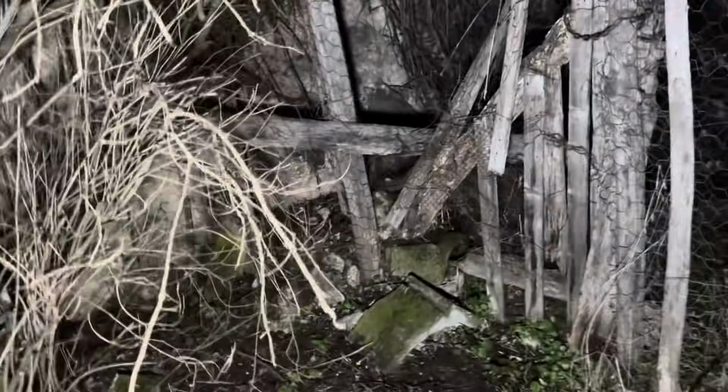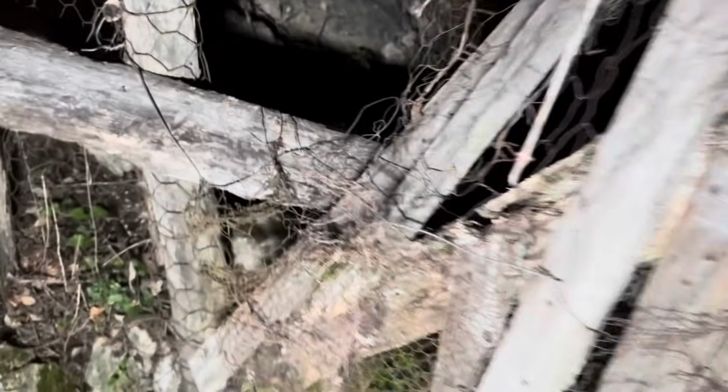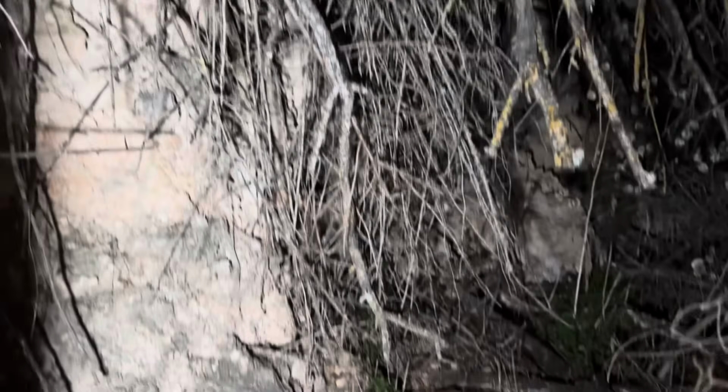But I've just almost killed myself getting over this fence, and now I'm going to do the same back. It doesn't look very much, but it's just that little bit too high for my ball sack. So when I go over there, it's very uncomfortable. I have to stand on this bit of stone, which is very wobbly, and then grab hold of something at the other side.